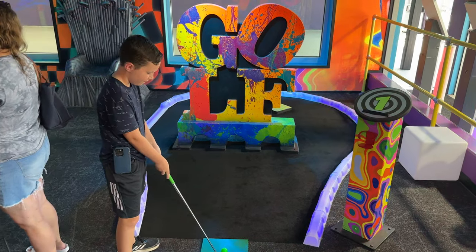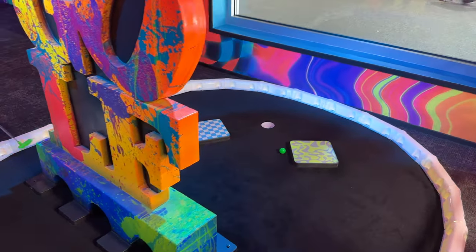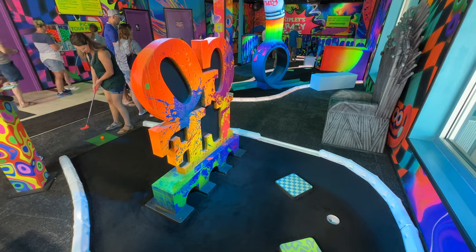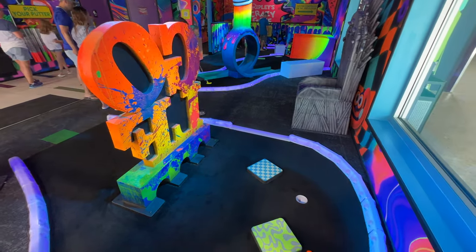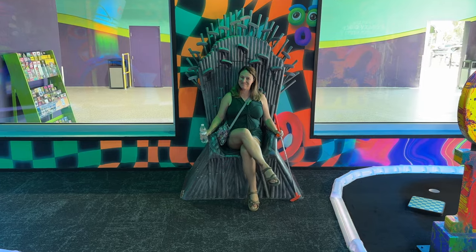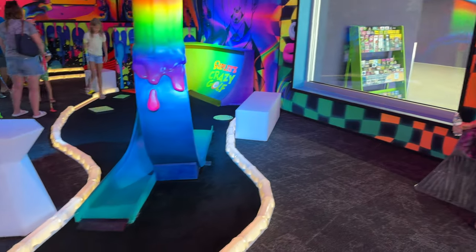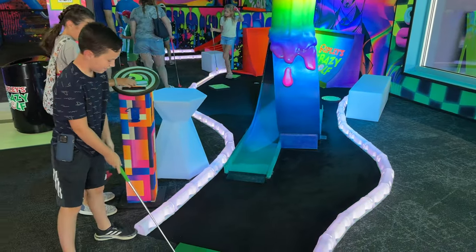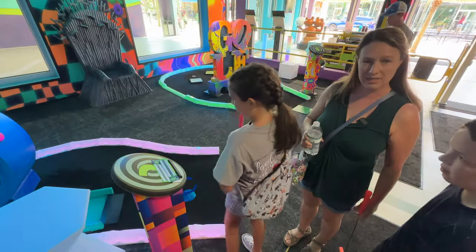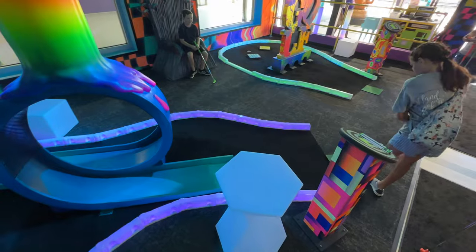Micah's gonna go for hole number one. Got a little golf sign here. Goes through the middle. Ooh, good shot. Tap it in. Got two. Nice job, Micah. Brie takes her shot. And oh, so close. Mom's got the putter of thrones seat over here. And Micah is gonna try to take on hole number two. Gonna go up that. Ooh, nice job, Micah. What's nice is every hole has a place to put your scorecard and your drink.